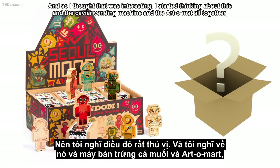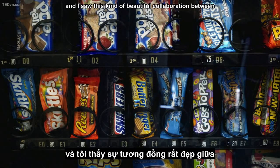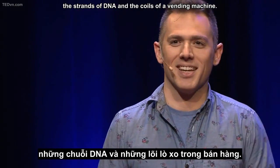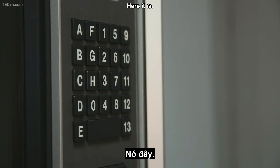I started thinking about this and the caviar vending machine and the Artomat all together. And for some reason I was one night drawing a vending machine, thinking about doing paintings of a vending machine, and the little vial of my DNA was sitting there. And I saw this kind of beautiful collaboration between the strands of DNA and the coils of a vending machine. And so, of course, I decided to create an art installation called the DNA vending machine. Here it is.